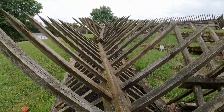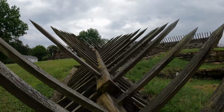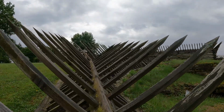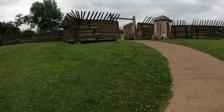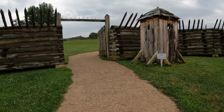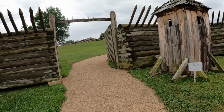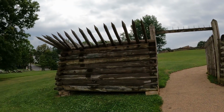Most of the time, men were using horses, right? So the horses couldn't go through it, maybe? Sentry box. Okay, I think this is where we start the next. Yeah, because they said to stop at the.